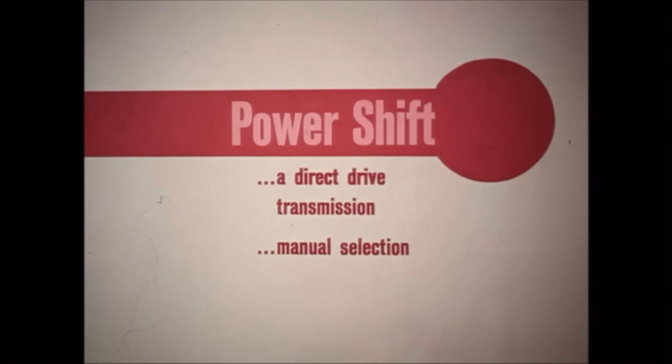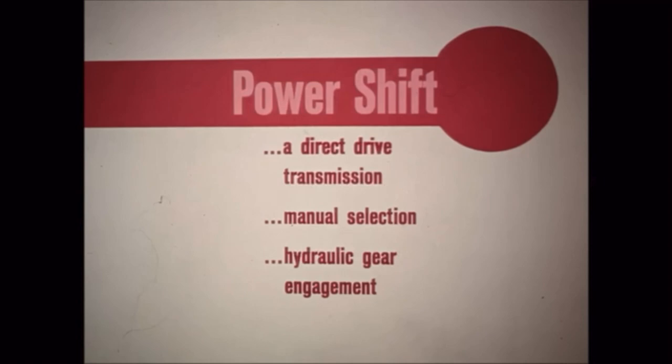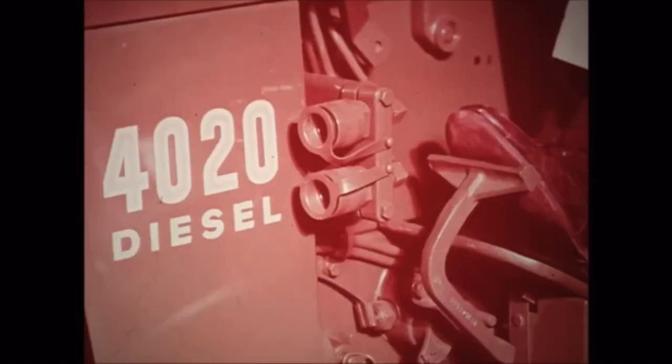With power shift, you select the right gear for each job manually. And hydraulic power takes over instantaneously to engage the gear you select. This power shift inching pedal is provided for lining up the tractor with implements for hookup, for maneuvering in close quarters, and for rapid stops. This pedal also serves as a safety device. Only with the pedal depressed can the tractor be started.